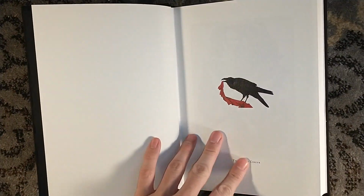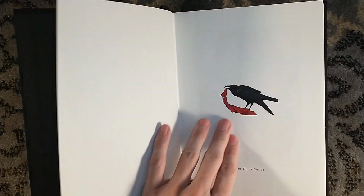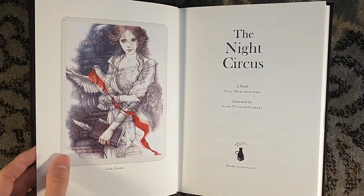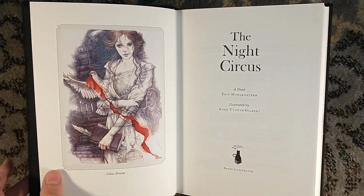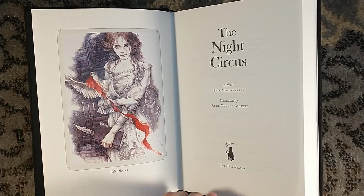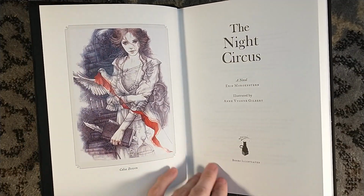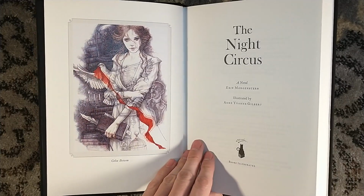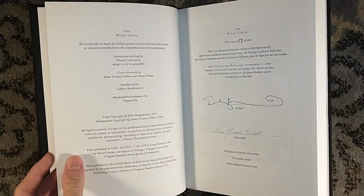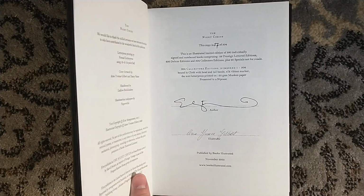This is printed letterpress. I mean, not this first page, because it's just a frontispiece with the red cloth and the raven. Its illustrations are printed on it. I know the deluxe or higher have it laid in. It's a novel by Erin Morgenstern, illustrated by Yvonne Gilbert. And I'm loving Yvonne Gilbert's illustrations there. Very nice. This was limited to 304 copies.